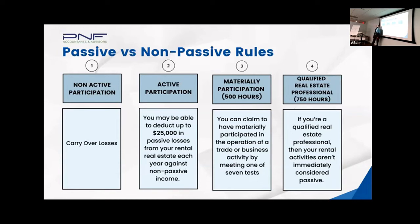Sure. Qualified as a dealer, if you move maybe 15, 20 houses as far as selling. But if you do 15 houses a year, you sell 8, you keep 7, you're not dealing.